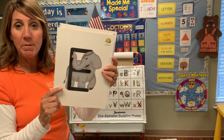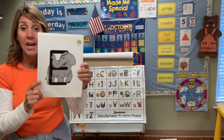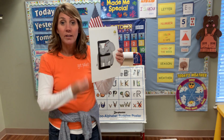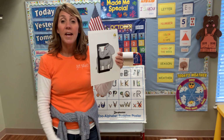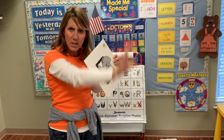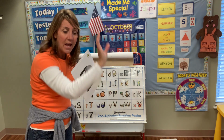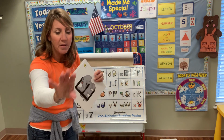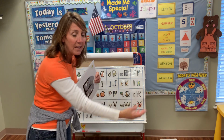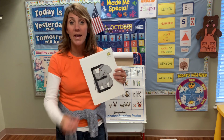All right, so let me show you E. And our animal is Ellie Elephant. Ellie Elephant says eh. Do you know what an elephant has? What's this big, long? That's right, it's got a big, long trunk. He picks up peanuts and throws around the hay in his trunk and he makes the eh sound. Ellie Elephant, eh.